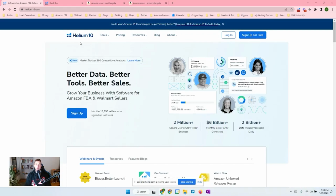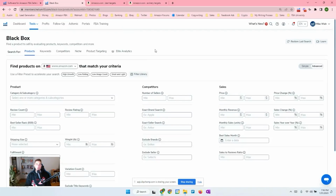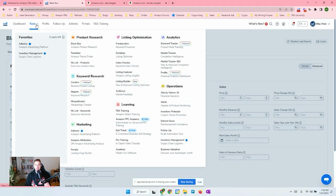So let's take a look. It's just helium10.com, super easy to get to. Let's go into one of the tools. If we take a look at all of the options, there's a bevy of tools, right? It doesn't just stop at product research. This is where they started. This is the most valuable tool, but so many of these tools are crucial to operating and running your business. Black Box and Trendster are all product research tools. And then you go to keyword research.